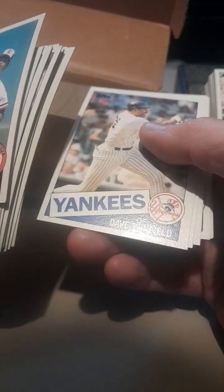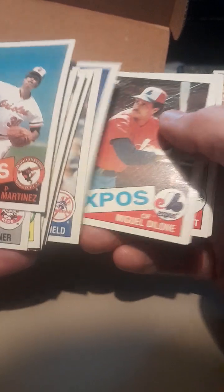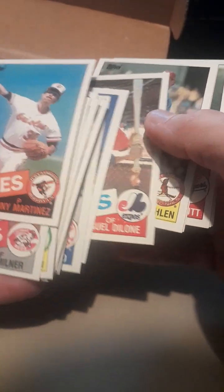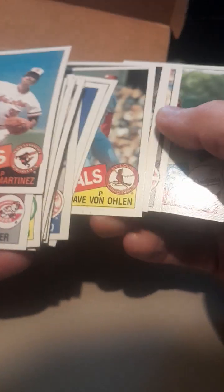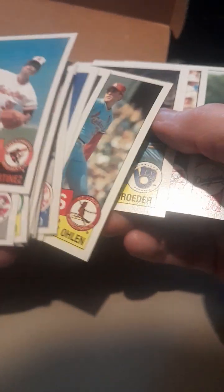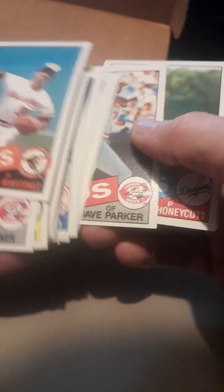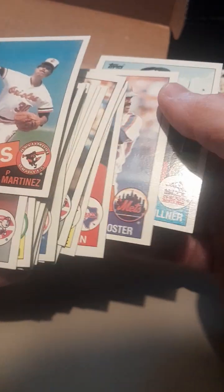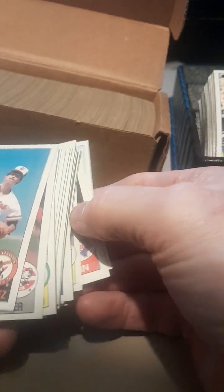Dave Winfield, Tommy John, Mike Delone, David Van Owen, Bill Schrader, Dave Parker, Rick Honeycutt, Mike Young, Dave Parente, Bill Stein, George Foster, and Dan Spillner.